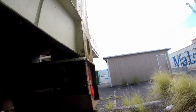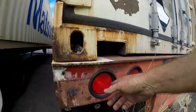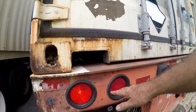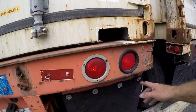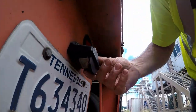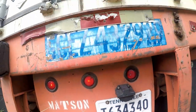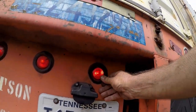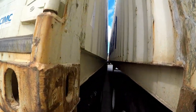That light is your turn signal. This is your brake light. Both of them are marker lights. Turn signal, brake light. License plate light is not working. Neither is that one. So we're gonna try to fix those. See how it goes. All right, so this was just unplugged. We plugged it back in and then we fixed that one also. This is just too skinny for me to get in there.